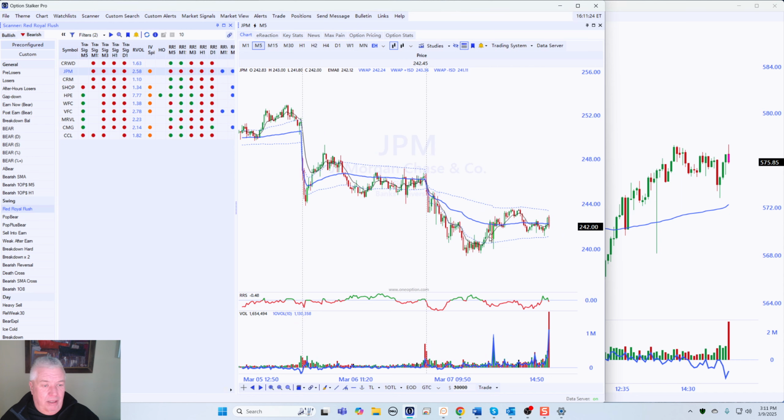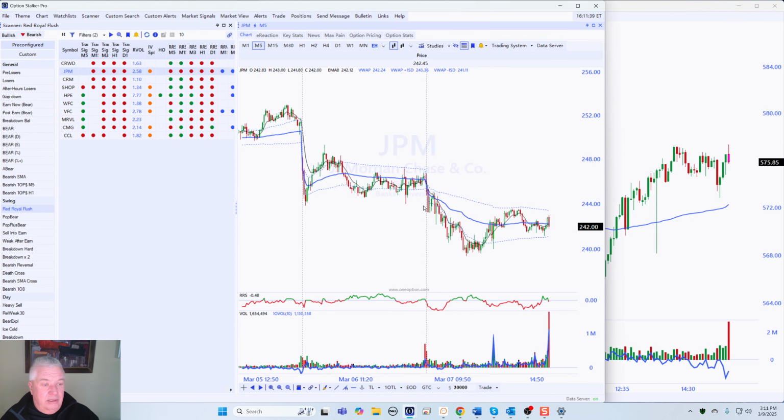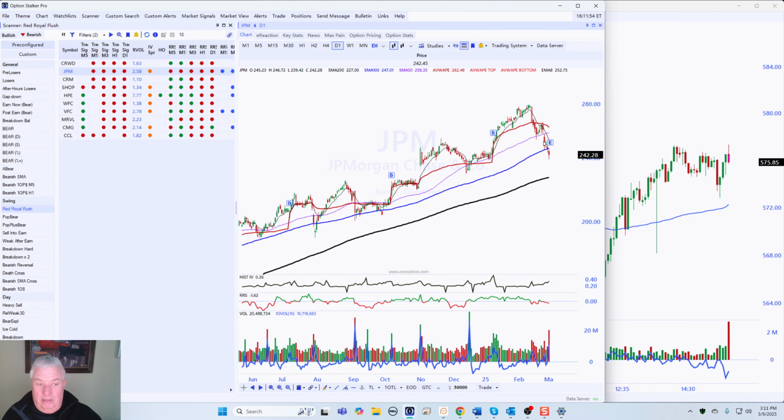What did JPM do? Couldn't even get back to its high of the day. And here you can see the market closed well into positive territory and well above the high from the day earlier. Didn't get that out of JPM. Relative weakness almost the entire day. Heavy volume. All right. I feel pretty confident that this stock and other financials are pretty dang weak.